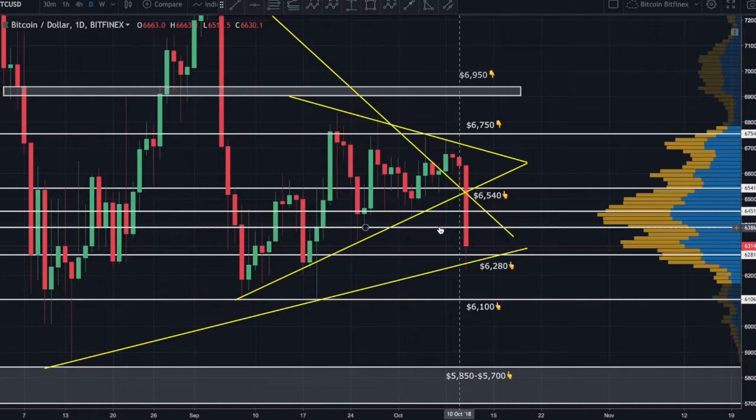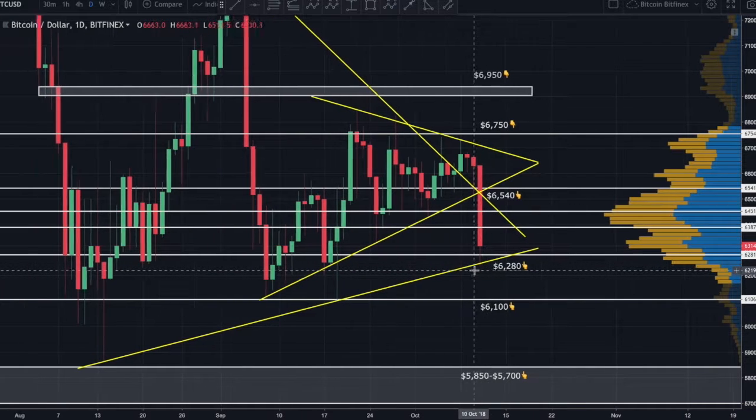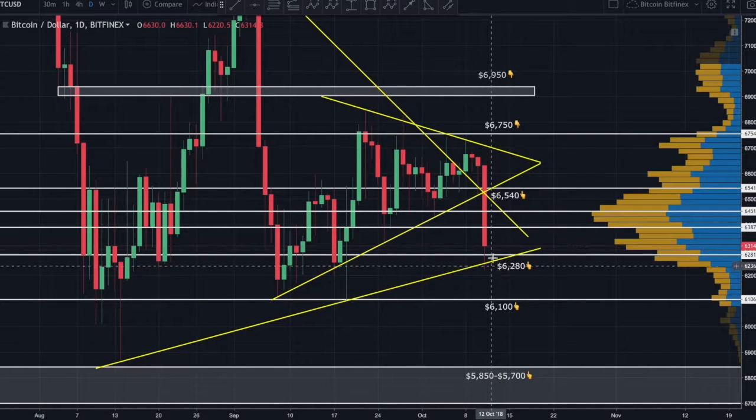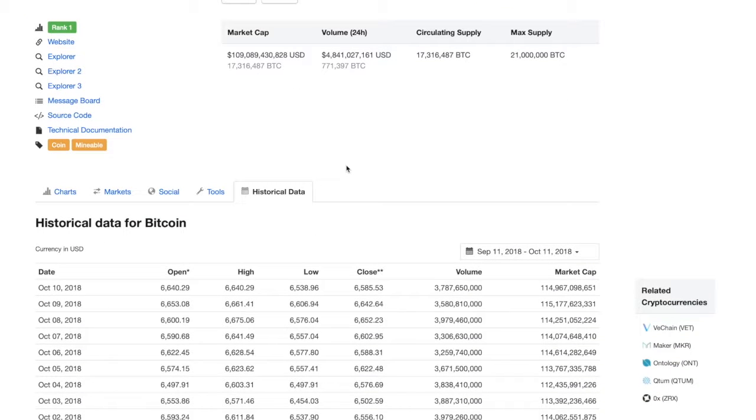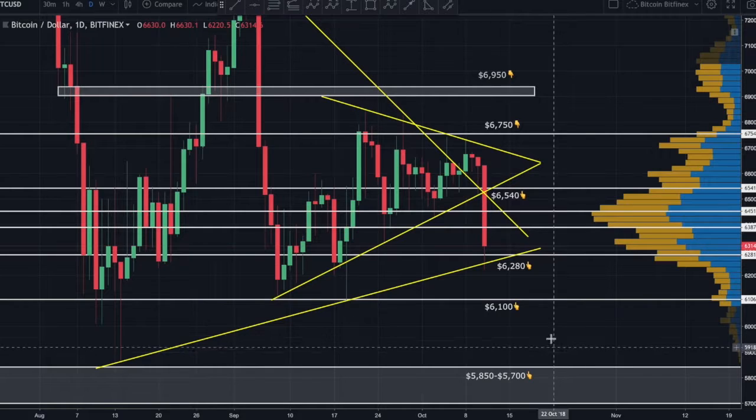And the question everyone's asking, of course, is, have we seen the bottom? Obviously, guys, this was a very bearish move. This market is so incredibly manipulated, guys. The volume is so incredibly low. And even though we've had a spike in volume over the last 24 hours, obviously that was all selling. We're still sitting at, for the day, 4.8 billion, which is incredibly low for Bitcoin.